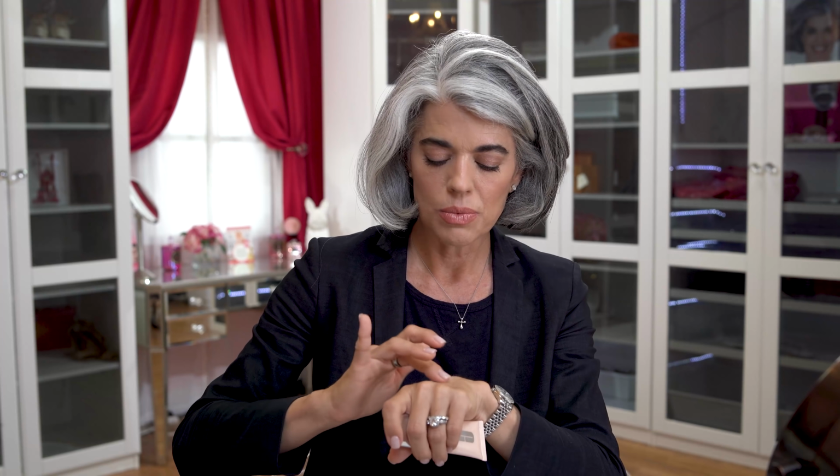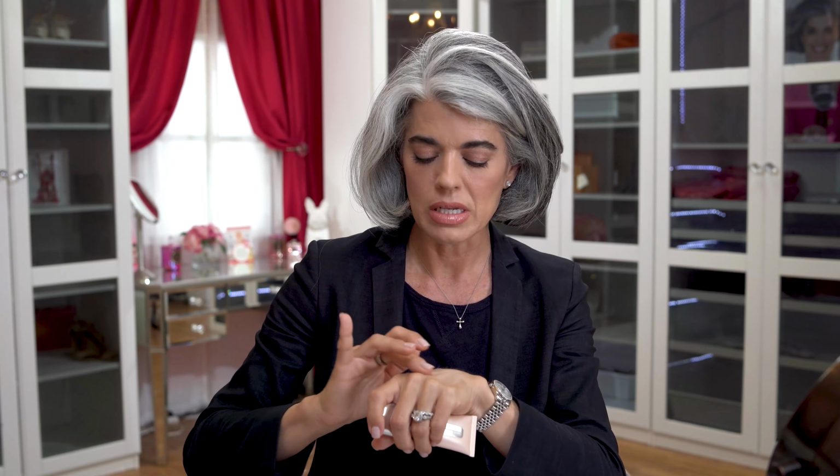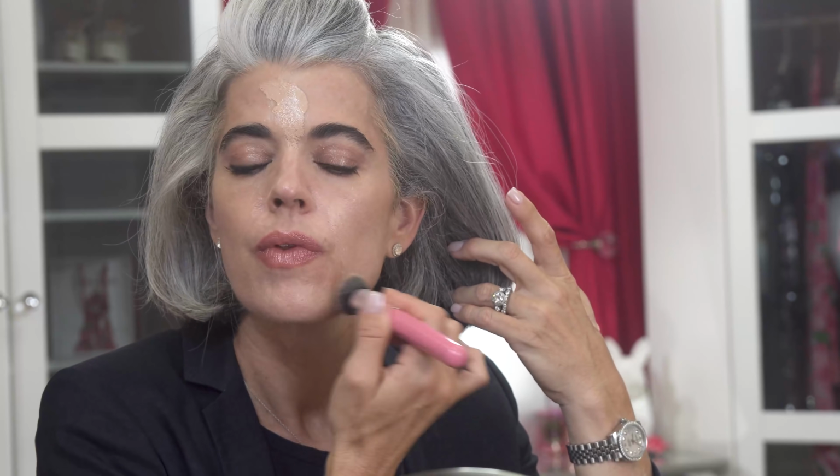I liked that it moved around nicely. It was not hard to blend into my skin. I love the fact that this would be a great one in the light family, at least for somebody who had darkness, really needed to brighten the skin, really needed to tone correct, having darker, more sallow skin. This is a nice color corrector.